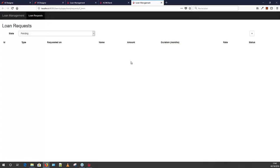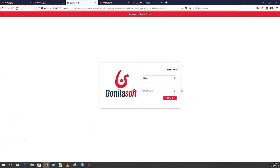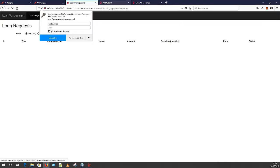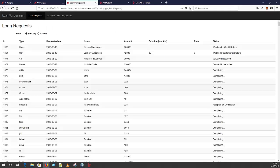And you have first running version of the application based on your process. Of course, for the moment, we still didn't execute our processes, so we don't have data to consult. So to bypass that, I propose to move on to another platform where we already have certain data defined, and I can just quickly show you the idea of the different aspects of living applications.